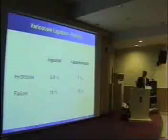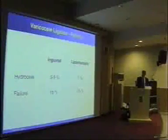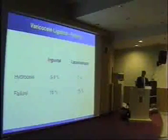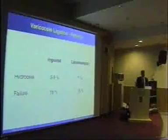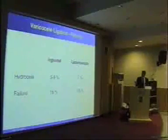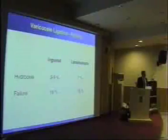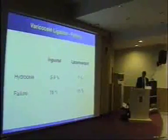And you get a hydrocele in about 3 to 9%, depending on the series that you read, with inguinal varicocele ligation, a high ligation, and failure, in other words, continuation of the varicocele in 16%. And this is identical in the series reported for laparoscopic varicocelectomy. So we fulfill the criteria, but we minimize the trauma to the patient. So this must be the way to go.